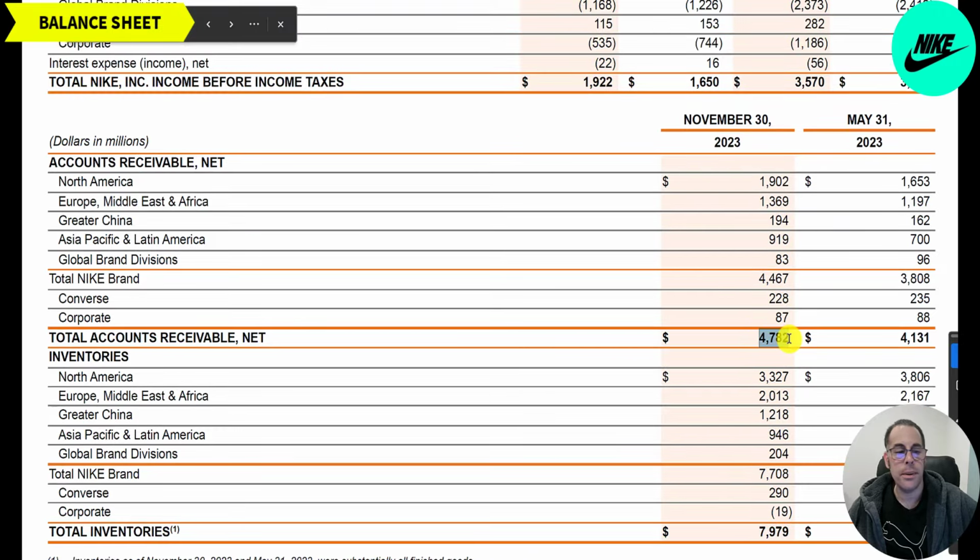They also give a nice breakdown of accounts receivables. Of the $4.8 billion, $4.5 billion is Nike, $228 million Converse. Of their accounts receivables, $1.9 billion in North America, $1.4 billion in EMEA, only $200 million in China, and over $900 million in APAC and Latin America.